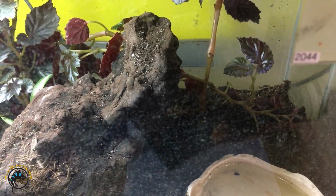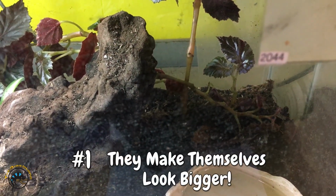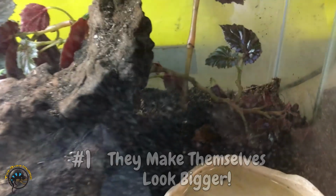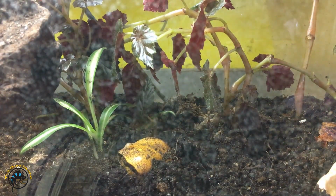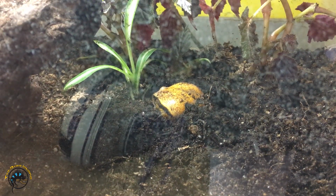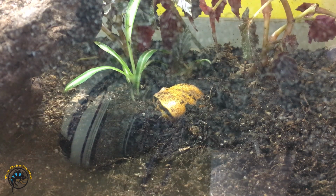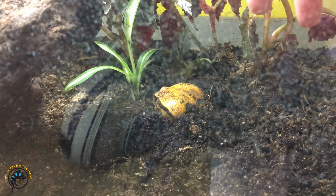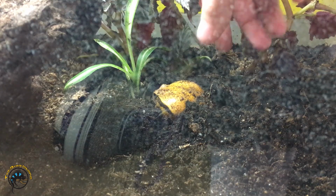And today we're going to talk about 5 different defense mechanisms of reptiles and amphibians that our animals here at the store display. Now, the first defense mechanism that we're going to talk about today is making themselves look bigger, more threatening to the predator. And the prime example of that is our tomato frog. He's already doing it a little bit. If you look really close. Some frogs and toads do, these guys are tomato frogs. What they'll do is they'll inflate themselves with air. It's pretty funny because you can hear them puff up.